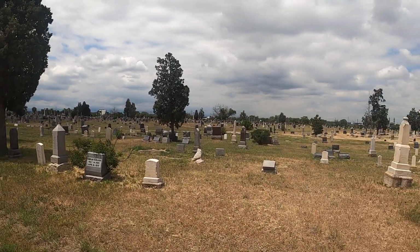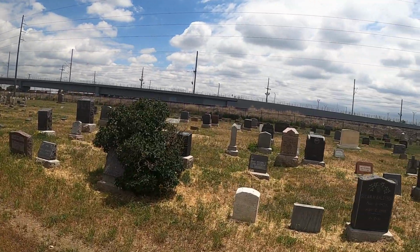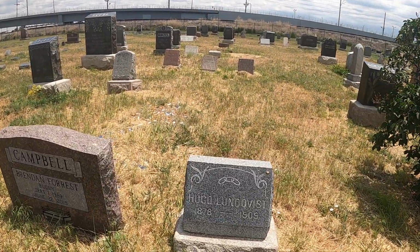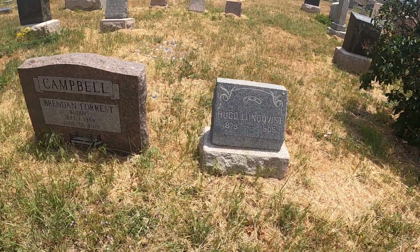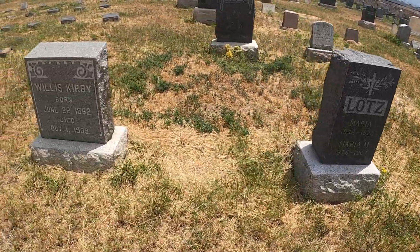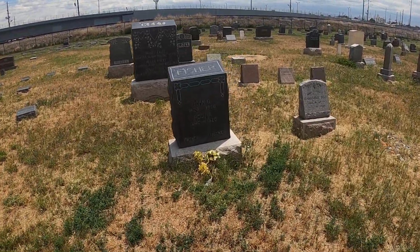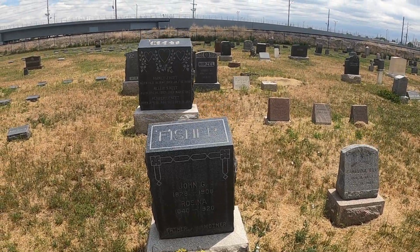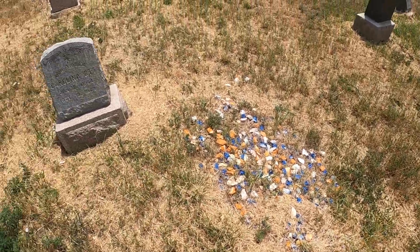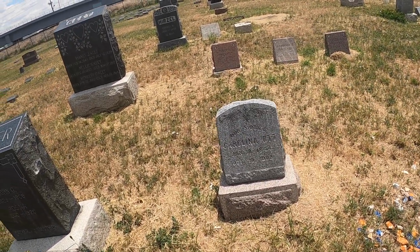So as you can see, many graves. It's a pretty decent size, and as you can see, it's pioneer, 1878 to 1909. I'm not sure why that one's there, but yeah, most of the graves are pioneer times. There's some areas in the cemetery that have modern graves. Ooh, what is this? But the majority is all old graves.